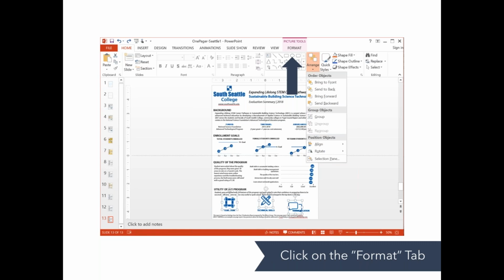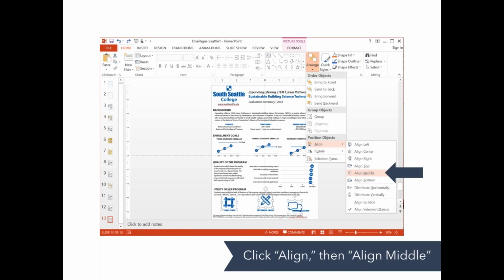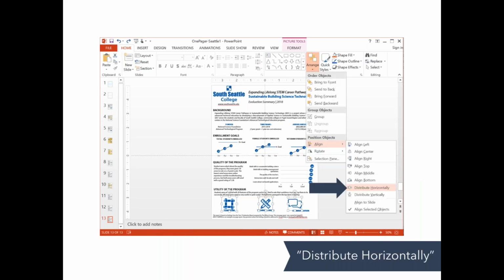Go ahead and click on that format tab, and that's going to get you the arrange button there. Arrange is going to give you several options, but the one we're going to zoom in on is the align button down there. And once we get to align, you're going to choose which alignment you want. This will align all of your objects across the middle there. And you can see they've been distributed across the middle on an alignment. So you don't have to go in and manually do that yourself.